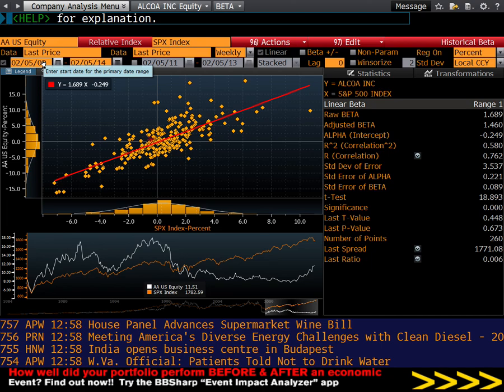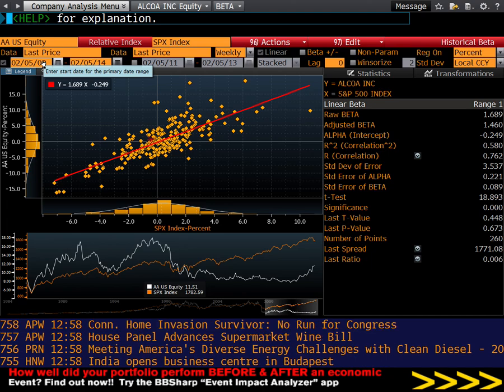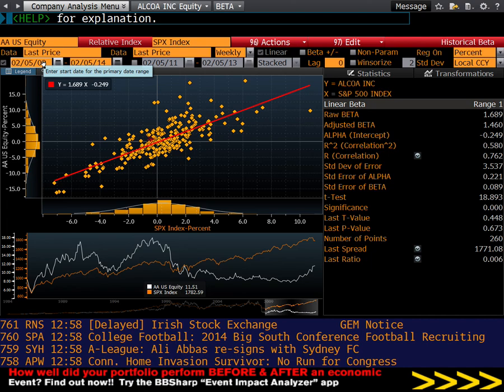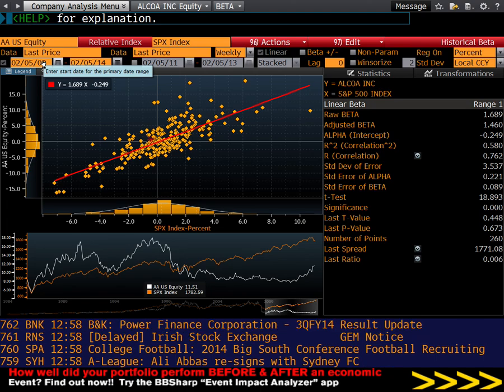So back to Alcoa. Raw beta 1.689. What that basically says is if the S&P 500 goes up 1%, Alcoa over the last 5 years tends to go up 1.7%. If the S&P 500 goes down 1%, Alcoa tends to go down 1.7%. So they're going up much faster than the S&P 500. They're going down much faster than the S&P 500. So we're going to say, yes, we think Alcoa is pretty economically sensitive.